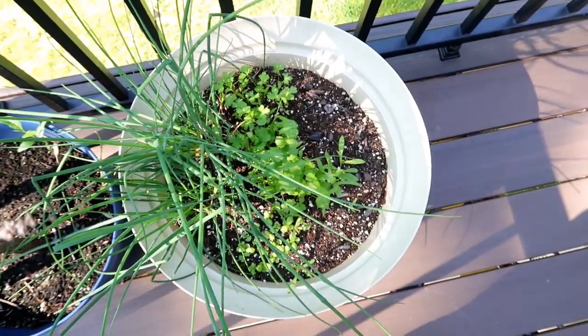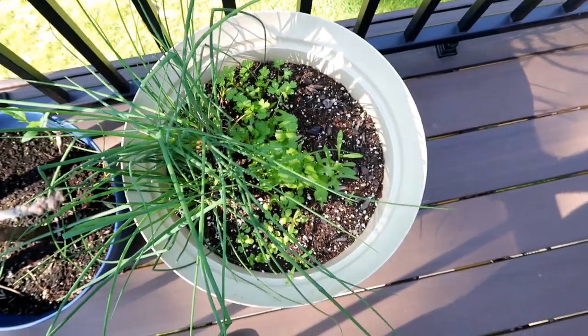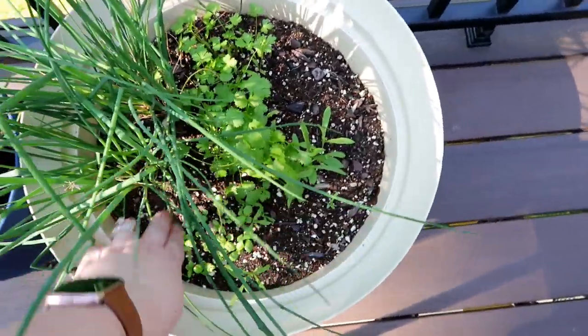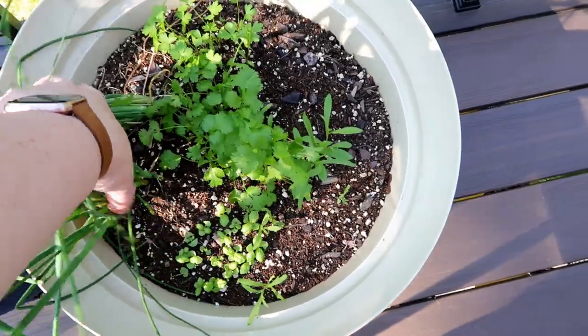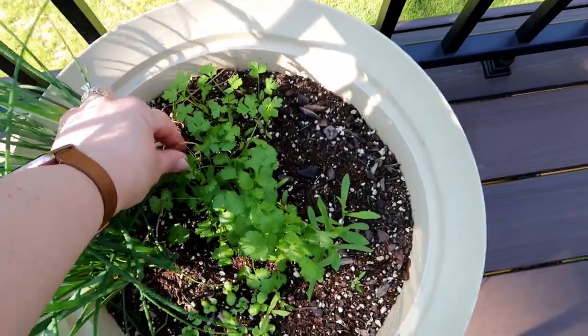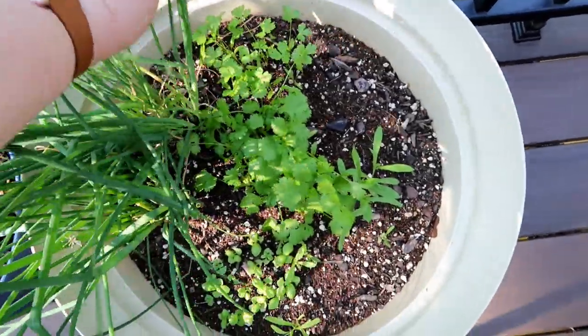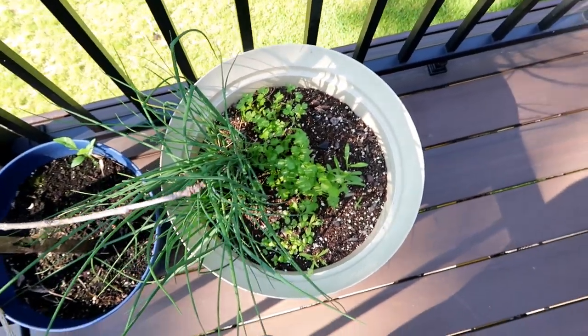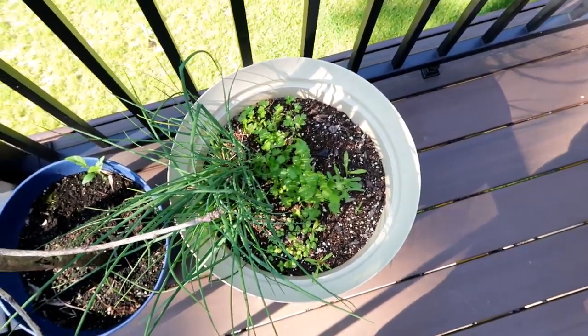I am not a gardening expert, so no, I would not make a gardening video. I'm not the person to ask on this. All I know is that I just plant them out here on the deck every year and I water them and I pull back the dead parts, and that's all I do. So definitely you do not have to be a gardening expert to grow herbs on your deck.